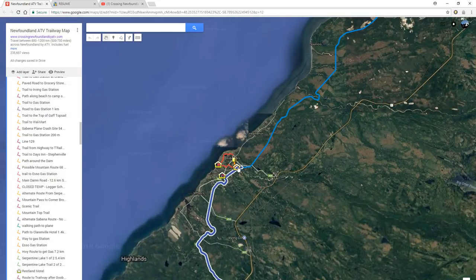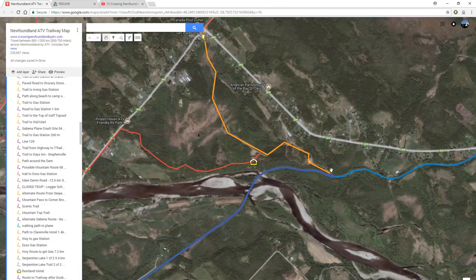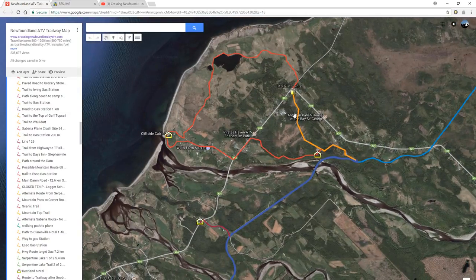And when you get to Robinson's, we stayed at Pirate's Haven, which is right here, right off the trail. So you'll see a great big sign for it here. Turn right, go up the hill, follow it. It's pretty easy to find. Across the street and down a bit, there's a gas station you can go to, and this orange trail is what we do the next morning before we leave. It's really beautiful up here, the view of the bluffs and so forth.